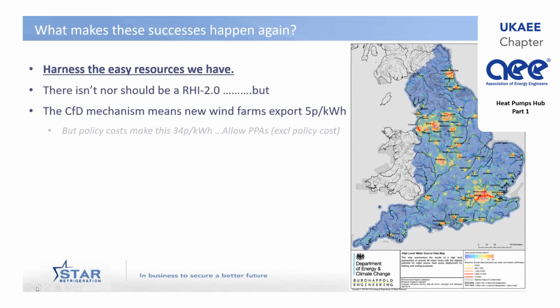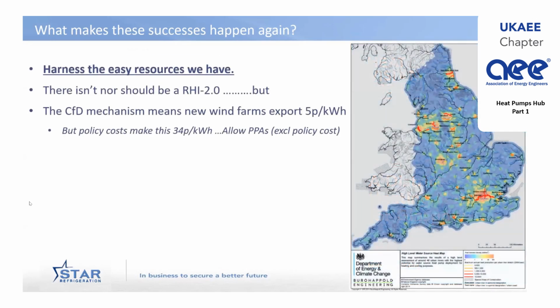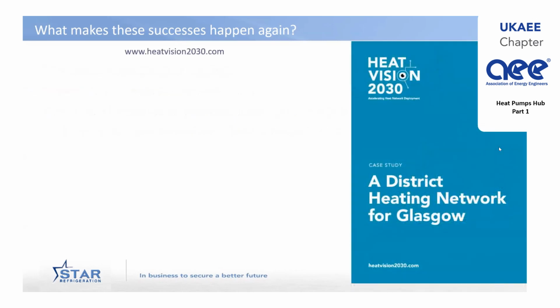And so the key thing in all of this is it's about the predictability of this. We know exactly where the rivers are. They're still going to be there tomorrow. Really, the bit that's unpredictable, if you like, is the price of electricity. And the proposition here is that we need to harness electricity at a much better cost. So I think, Mark, in the interests of time, I'll probably leave it at that, other than just to make the reminder again, the Heat Vision 2030 lays out a lot of this case study piece.